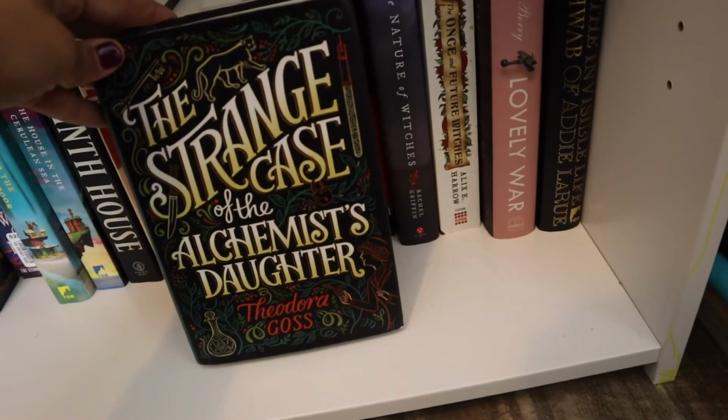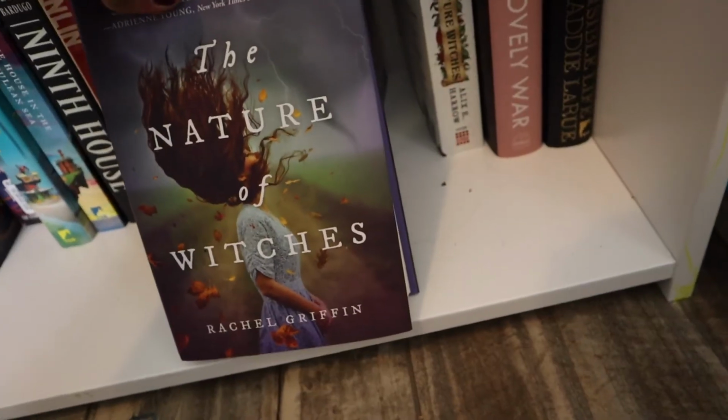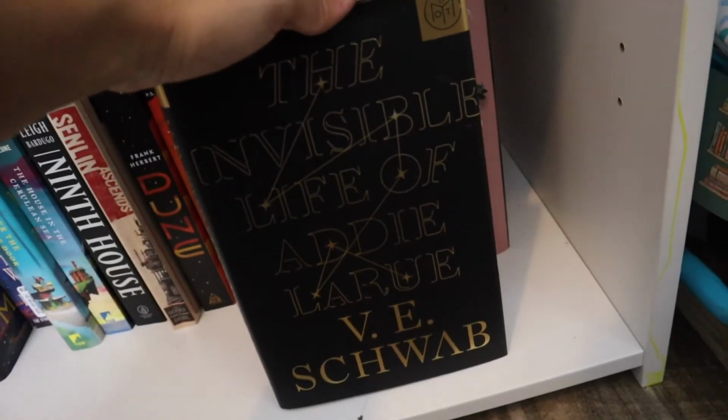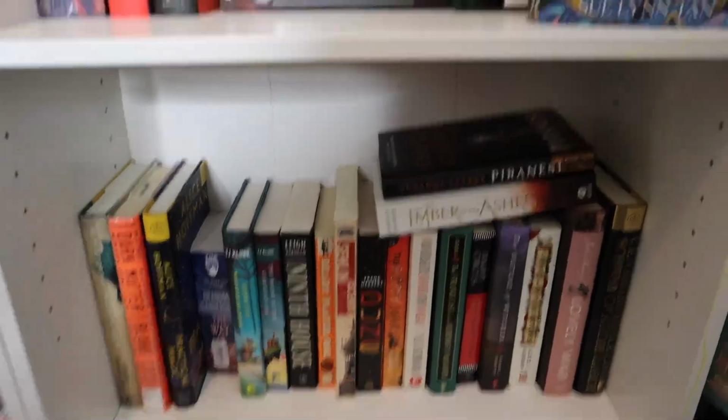The Strange Case of the Alchemist's Daughter by Theodora Goss, The Night Circus by Erin Morgenstern, The Nature of Witches by Rachel Griffin, The Once and Future Witches by Alix E. Harrow, Lovely War by Julie Berry, and The Invisible Life of Addie LaRue by V.E. Schwab. And those are my sci-fi fantasy shelves.